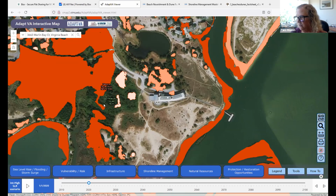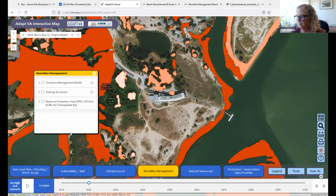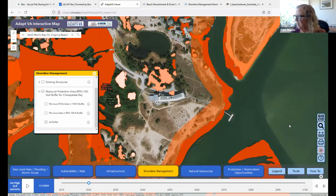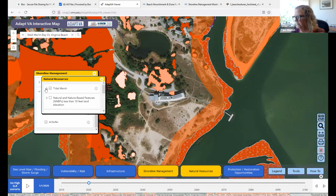But it's funny because I might have called this wooded, but it could be scrub shrub. I'm just noting that out loud. But if you go to shoreline management and we turn on our RPA, we open that up and we do all buffer. This is what the buffer shows right now. So it actually doesn't show it in the buffer, but I don't know how. It depends on how we classify this area here as marsh or not. And so that obviously ends up being the big thing. See, so right now we have tidal marsh out here.